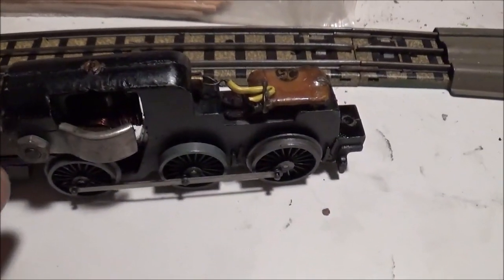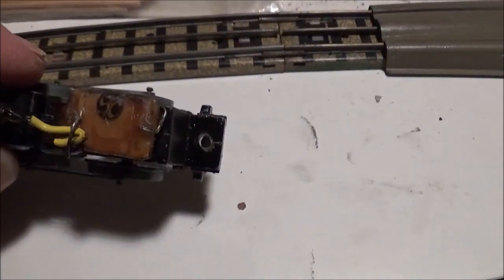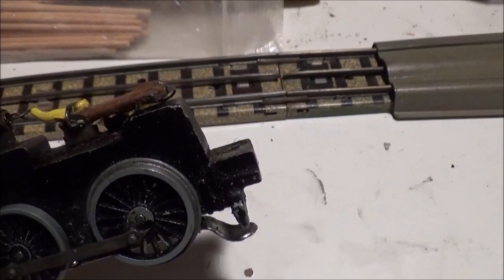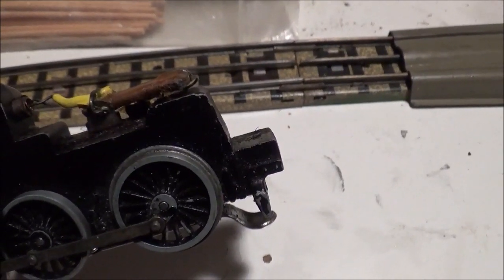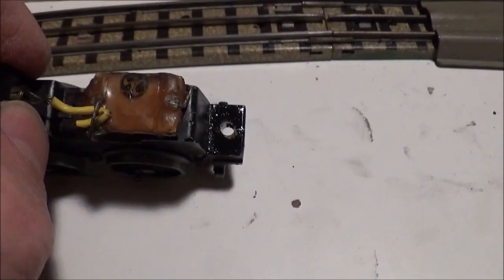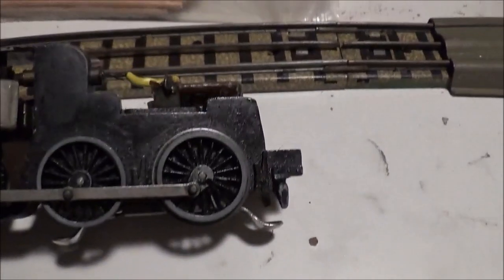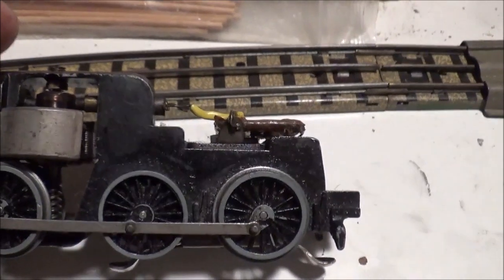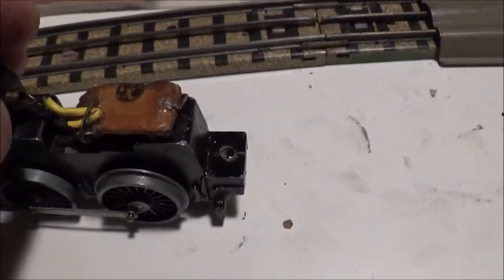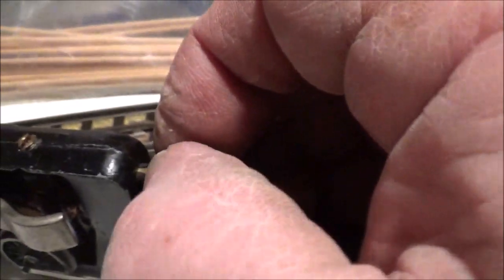Now, a lot of folk will mutter things. Now, there's a problem. No wonder it didn't seem to want to do anything. There should be a little plug in there that pushes down on a spring, which pushes the brush onto the commutator, and it hasn't got one. It's got a bit of wire pushed in there. That's not at all right.